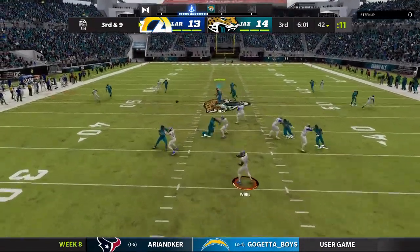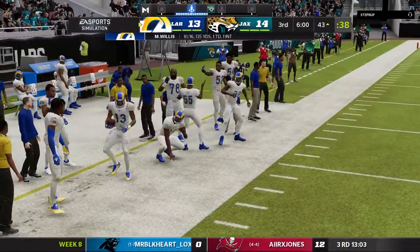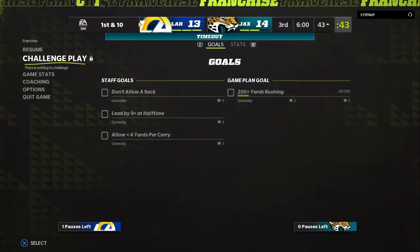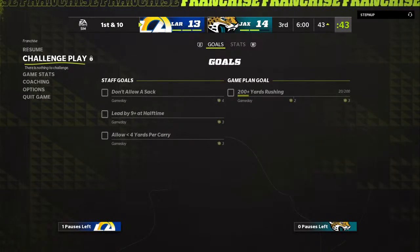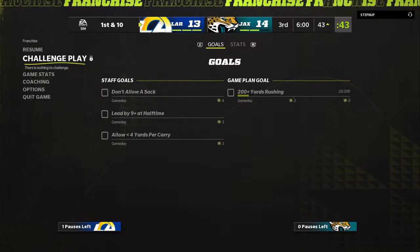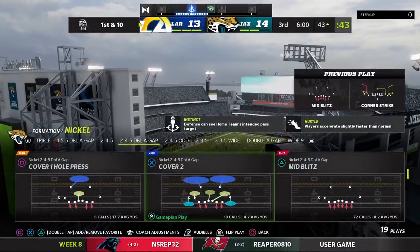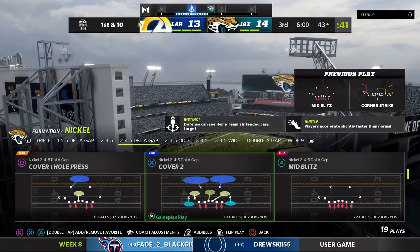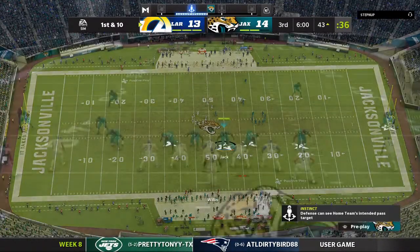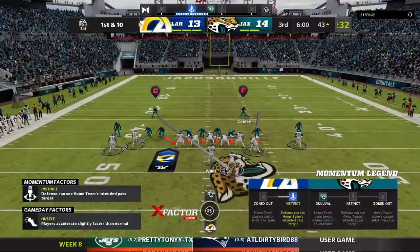Out of the gun now on 3rd down. That's caught by Ware. And he gets this to the other side of midfield across the 45 before going out. 15. First down, Los Angeles. So in Jacksonville territory now. Here's a 1st and 10 at the 43.